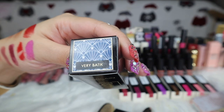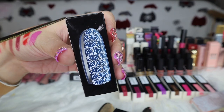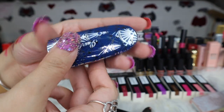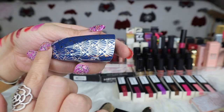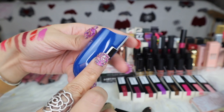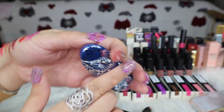Alright, this one is called Very Batik, with a batik type of design. So cool. It's very art deco. And this one looks like this. Oh my gosh! I cannot remember that. I opened this one already, so it seems like I'm seeing this for the very first time. That is so stunning. So this is silver, but they plated that and put this batik design on the top, as you see. And then here it's blue, just plain blue all over. That is just the coolest one. Wow, this is very interesting. I cannot wait to use this Very Batik one.